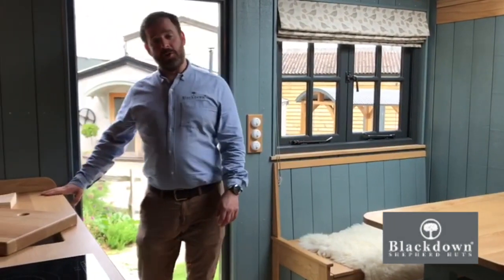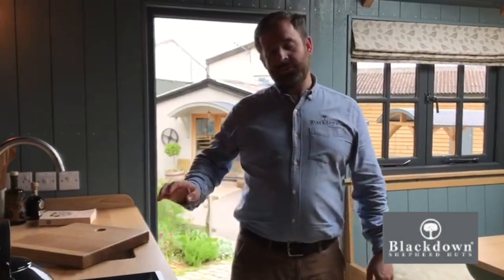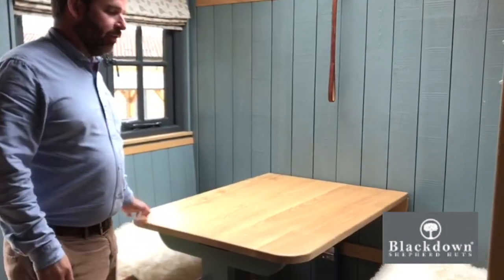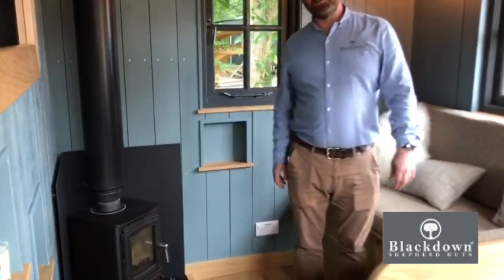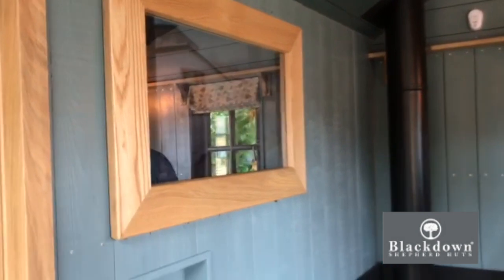And so we've got here a handcrafted kitchen with an induction hob and a fridge and a nice dining area. Plenty of space around there for you and your friends and family. Through to the other side, and we have a really nice seating area with our cushions by Natural Mat, wood burning stove, and our mirror TV, just to keep the kids entertained.